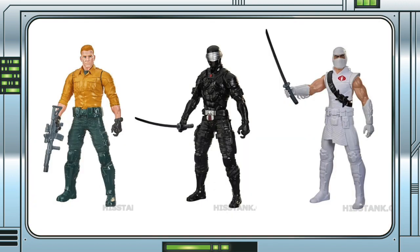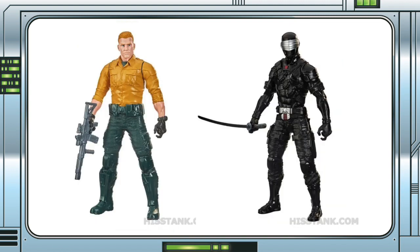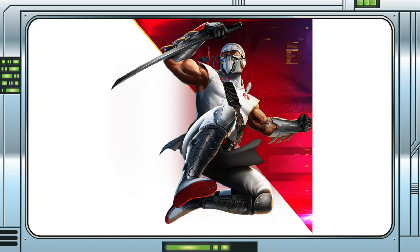Adding to the lineup of Duke, Snake Eyes and Storm Shadow will be a very classic-looking Cobra Commander and the classified-styled Roadblock. Now, what's interesting here is that these figures have utilised the classified designs, with Duke and Snake Eyes so far being direct links to that aesthetic. Storm Shadow was definitely modelled after his early classified look, which so far has only shown up in the Operation Blackout console game, and as artwork on numerous platforms, including the website.